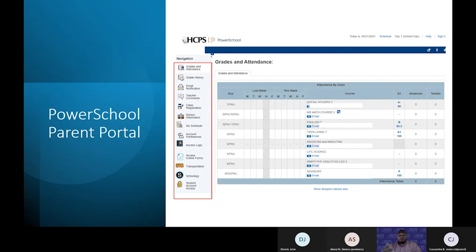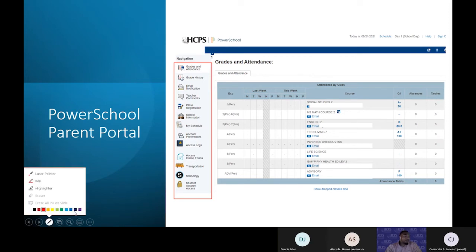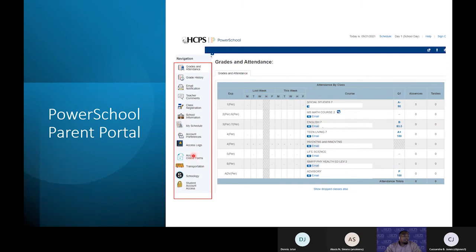Just to give you a brief highlight of what the parent portal looks like. If you take a look here, I'm actually going to use my mouse to navigate really quick on this screen. You have your navigation panel, which highlights some of the things that I just discussed, such as the email notifications, class registrations, their schedule. The Access Online Forms button is here as well. And then also, I'll put a little laser on here, that way you all can see exactly where I'm pointing. The Access Online Forms button is here as well as transportation, Schoology, and student account access.